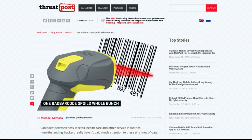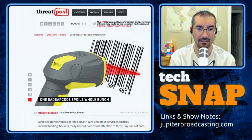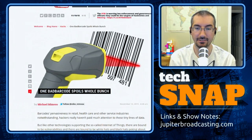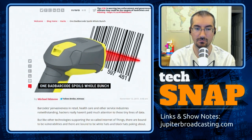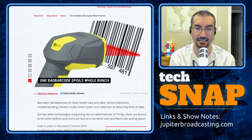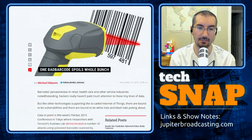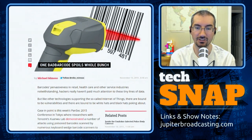Yes, this is called Bad Barcode. So yeah, at PANSEC, which is I think Pan-American Security Conference, or Pan-Asian. But yeah, PANSEC 2015 in Tokyo, researchers at a lab there demonstrated a number of attacks using poisoned barcodes scanned by numerous keyboard wedge barcode scanners to open a shell on a machine and virtually type control codes.